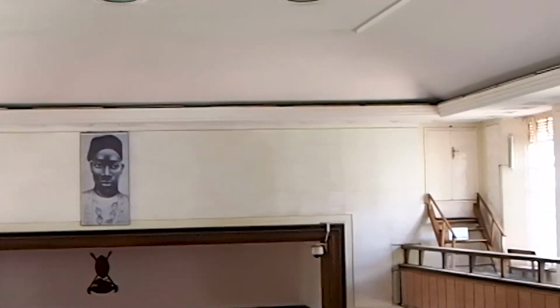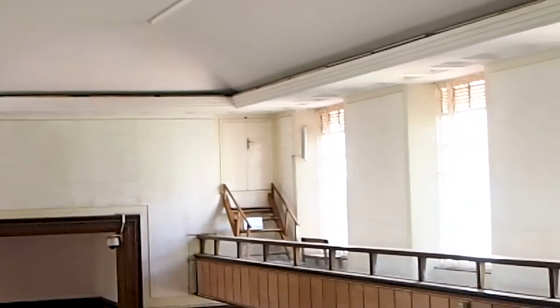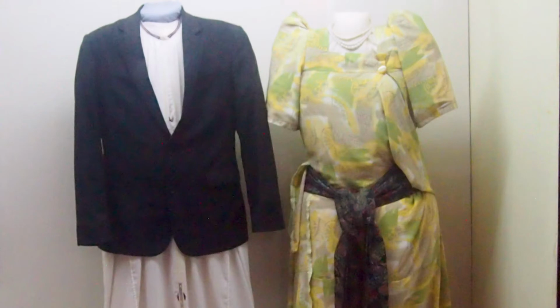So we use our local language in this parliament. The dress code for the women, they put on a busuuti or a gomesi, that dress with the pointed shoulders, and even men put on that kanzu like a Muslim with a coat, and then you attend the session. Miniskirts are not allowed in this parliament, and even trousers for women are not allowed in this parliament.